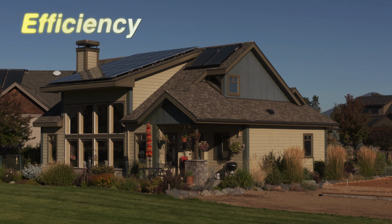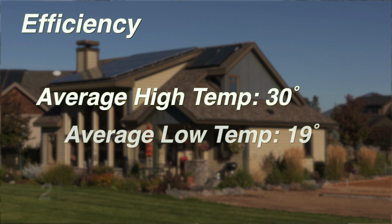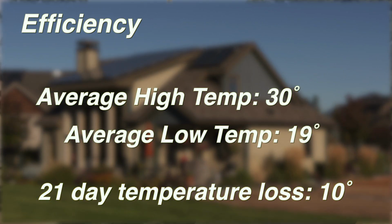When the homeowner told me this story, after being 21 days gone from their house and leaving all the heat off, I had to check the weather data. The average outdoor temperature was 30 degrees, the average low was 19. They only lost 10 degrees. That's remarkable. You could live in that home without heat if you had to. That's sustainability. The cool thing is in the winter too, if it's a sunny day, the heater literally doesn't run until the sun goes down.